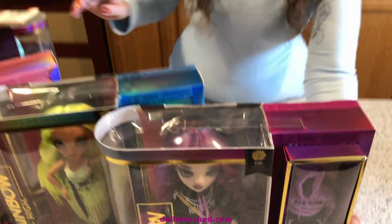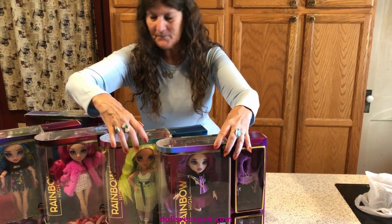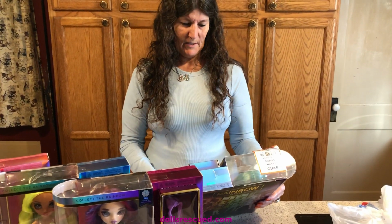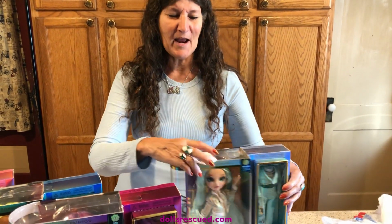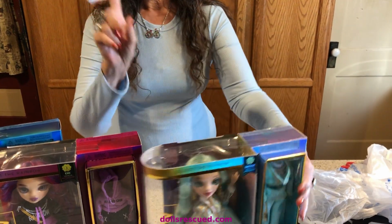And then I got one more that just came yesterday. And that is one I really wanted. And every time I see you all open this girl, it's like, oh God, I'm gonna need two of those because I want one open and one in the box. Look what they're doing now at Walmart. They put stickers on them with your name.